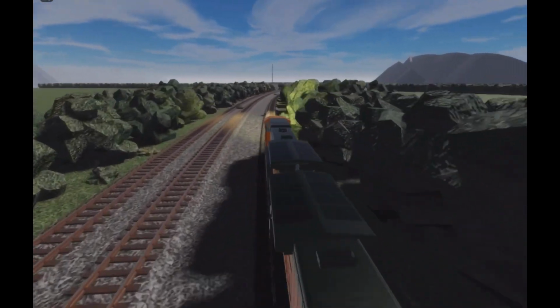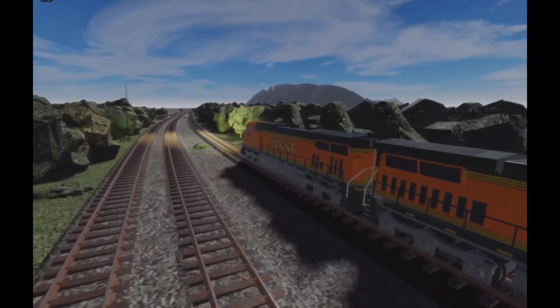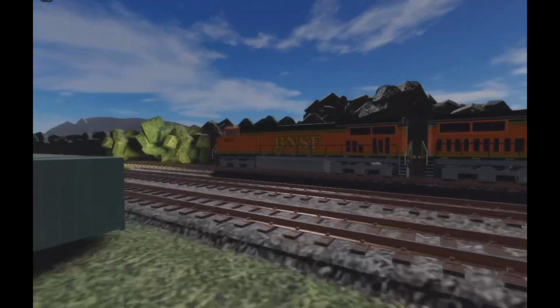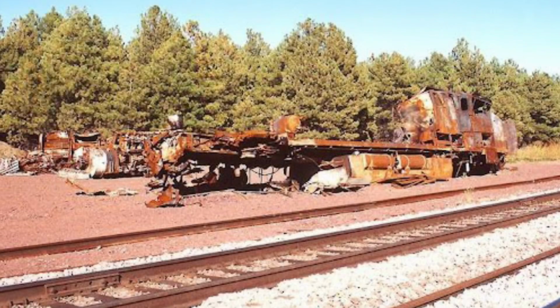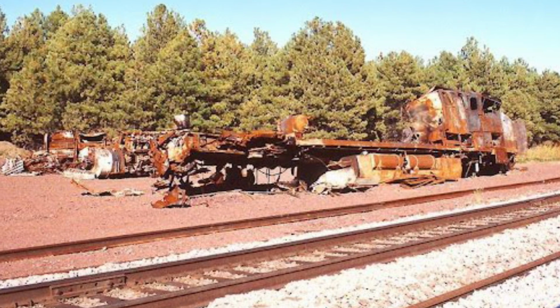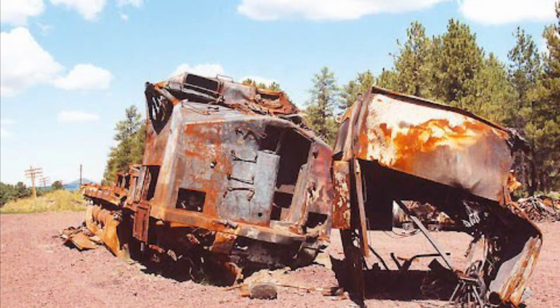They pray that the train will stop, but the train does not stop. There's just way too much momentum and too little time and too little distance. And then it happens. BNSF 4499 rear-ends the Z train, causing major damage to all 3 locomotives and the intermodals behind it.